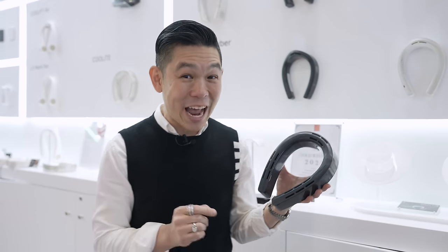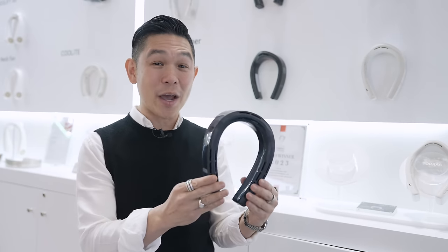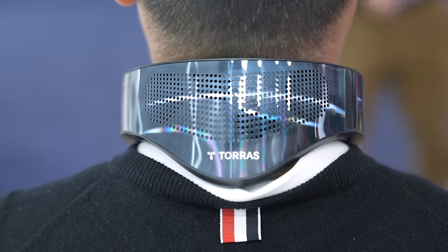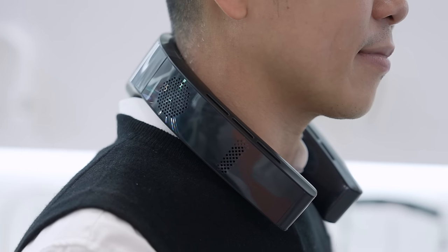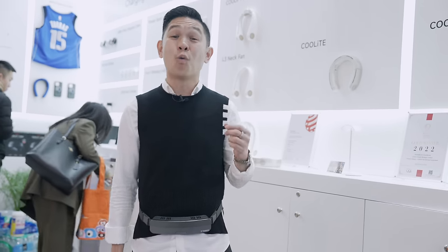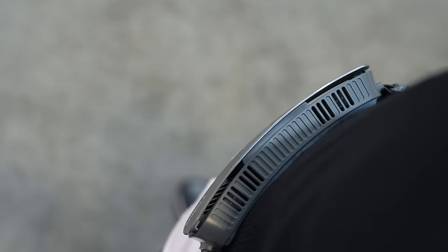And because we're at the Torras booth, we get an exclusive. This is the Coolify Cyber. It's not out in the market today yet, but it's going to be more powerful. It has a larger back plate, so it's going to be colder and it's going to cool you even better. So I'm not wearing a belt bag. This is called the Coolify Zone waist fan. I can feel the cold air coming up and cooling my face.